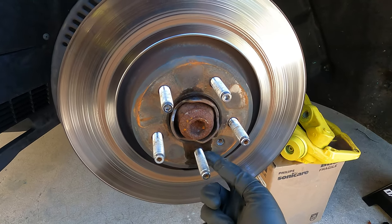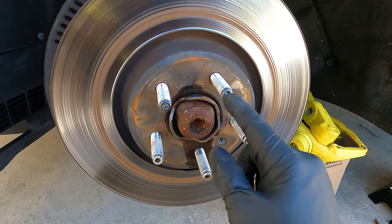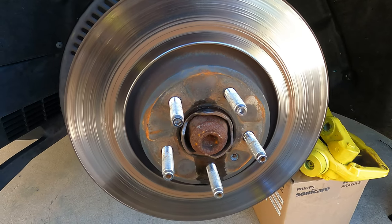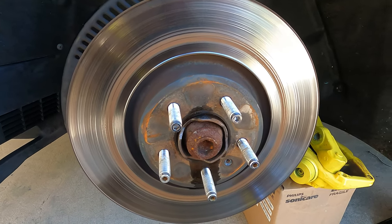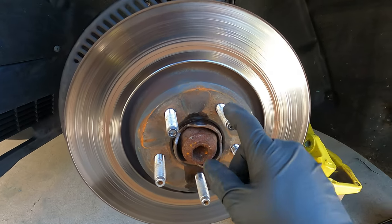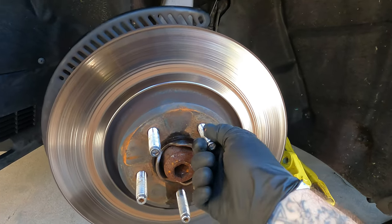It doesn't stop on top here. So I'm gonna leave these on. I don't really wanna screw up anything with the Allen bits there, trying to take these out, re-loctiting them, etc. So I'm gonna leave them on. If you have wheel bolts, I recommend putting one in. That way when you hit this off, it doesn't just come flying off. The wheel bolt will stop it.